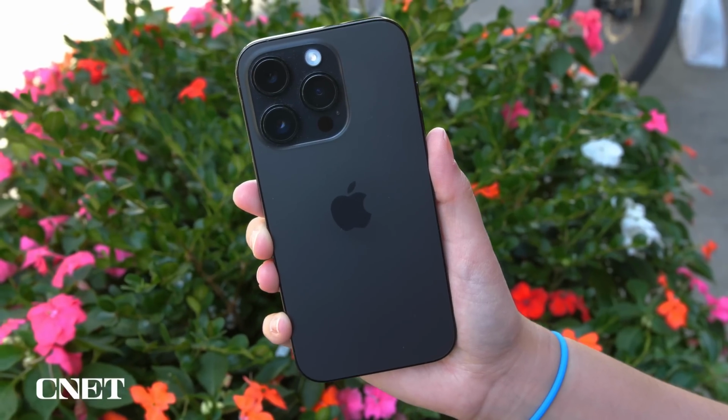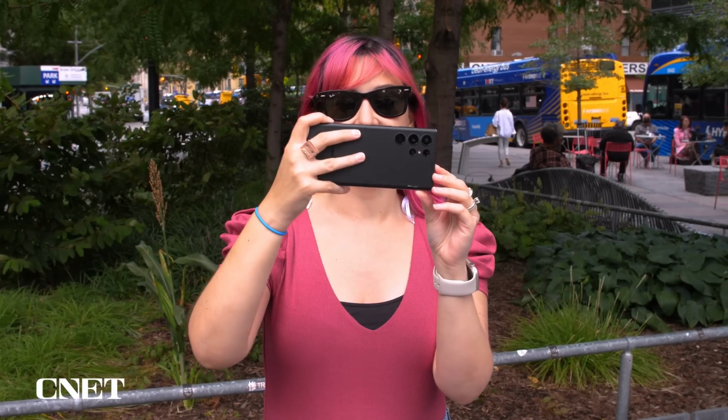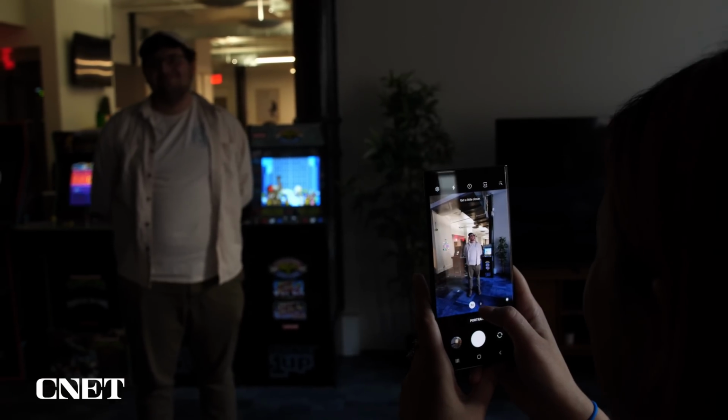In my experience, the iPhone does a better job of producing well-balanced images, while Samsung has a super close zoom that can't be matched. To test the cameras on both phones, I took the same photos side by side under different lighting scenarios ranging from bright outdoor sunlight to really dark indoor settings.